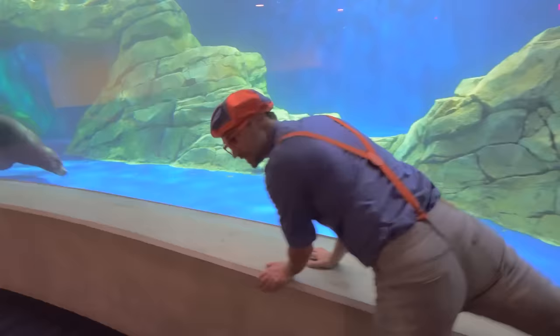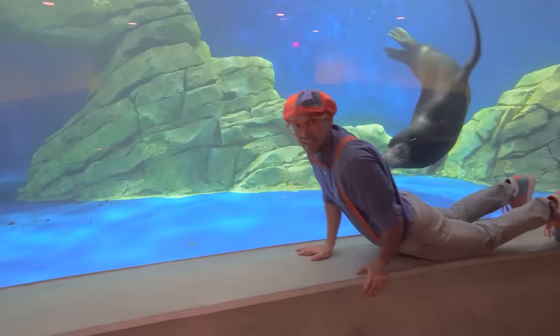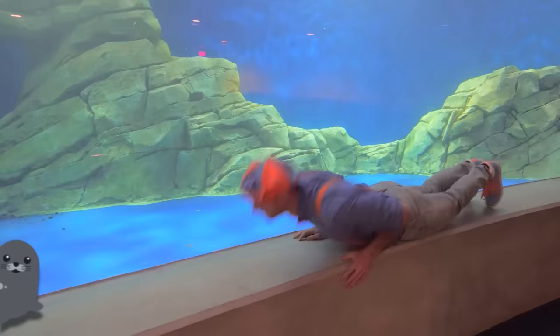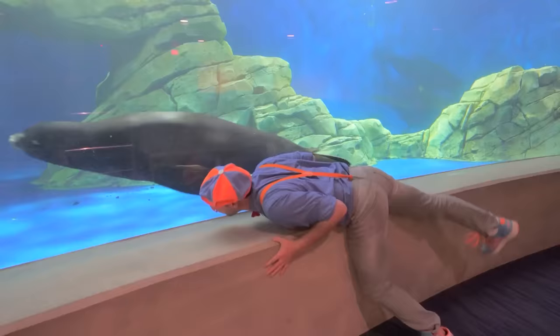This is a sea lion. Sea lion. And a seal, they don't have that much power right here, and it's kind of short and stubby. So this is what they do. Whoa! Whoa! So they just kind of waddle. That's silly. Wow, what magnificent creatures. Check them out a little bit more.